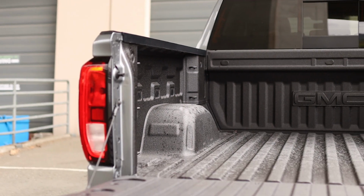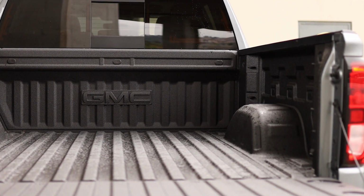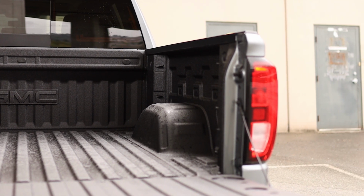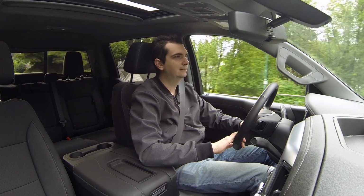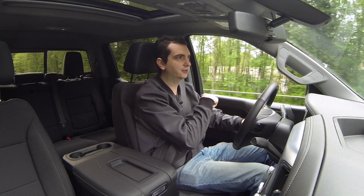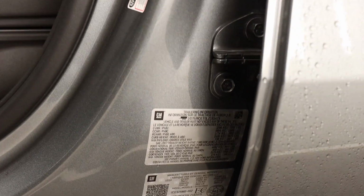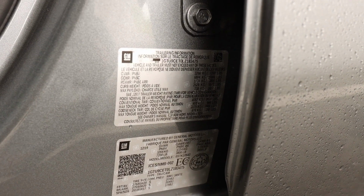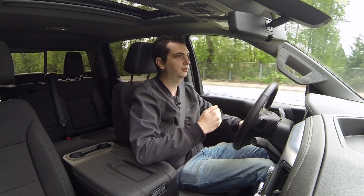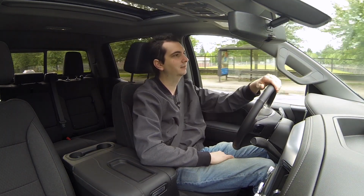And the way that this pickup truck is configured, it'll tow 9,000 pounds and it has a max payload of just over 1,600 pounds. How do I know that? Well, there's actually a little sticker right here by the door when you open it. No other truck manufacturer does this, so it's a really nice feature to have, so you know exactly how much your own specific pickup truck can tow or carry in the back.